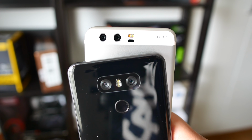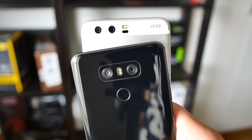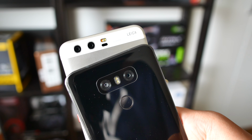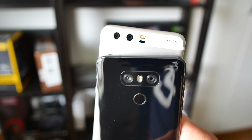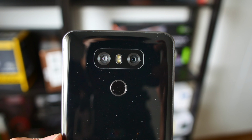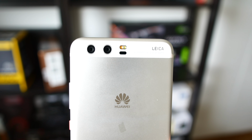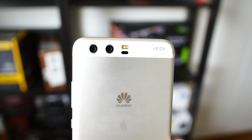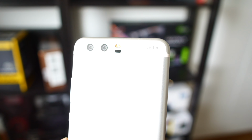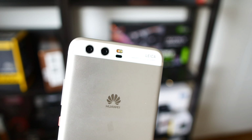The Huawei P10 and LG G6 have one major thing in common. They both have dual lens camera systems, albeit very different systems, but they're still there. The G6 has one standard view camera and a wide angle one, while the Huawei P10 has one color sensor and one black and white, which work together to supposedly make a better image. If that's the case or not, well, we'll just have to find out in this video comparing the two phones.